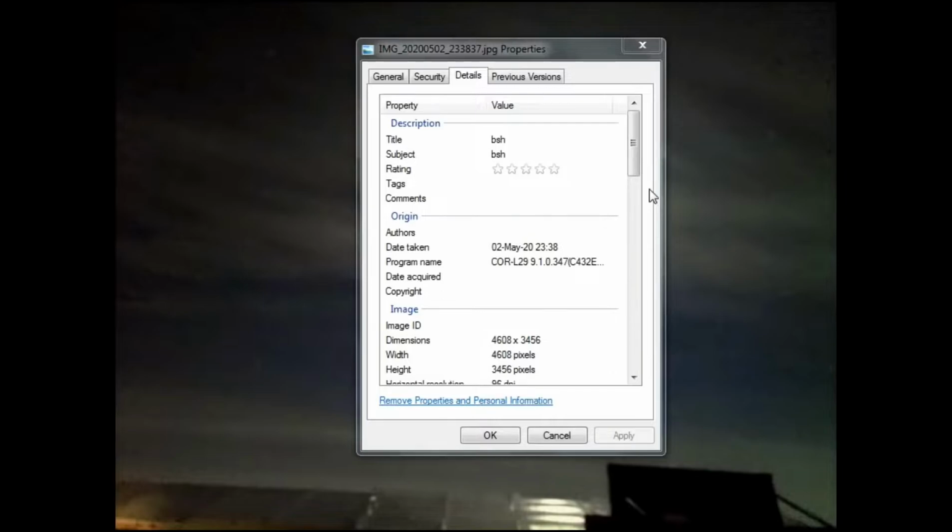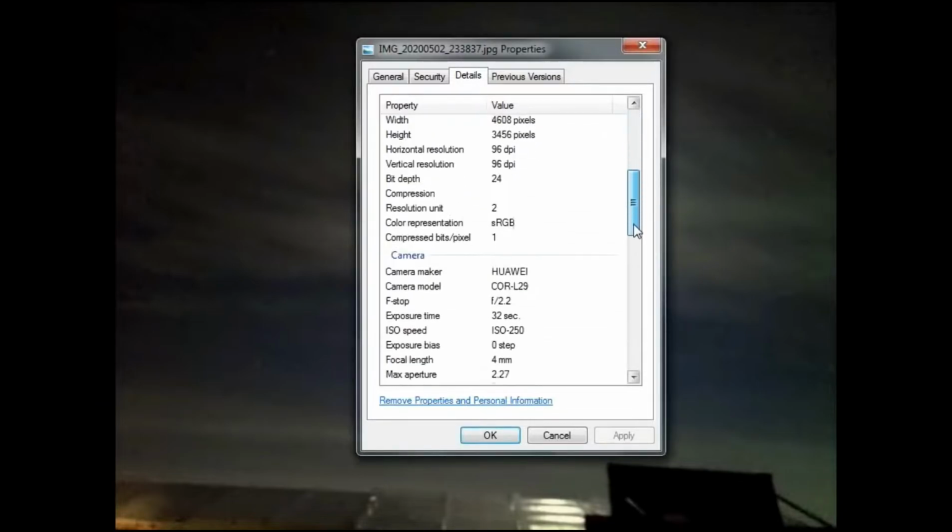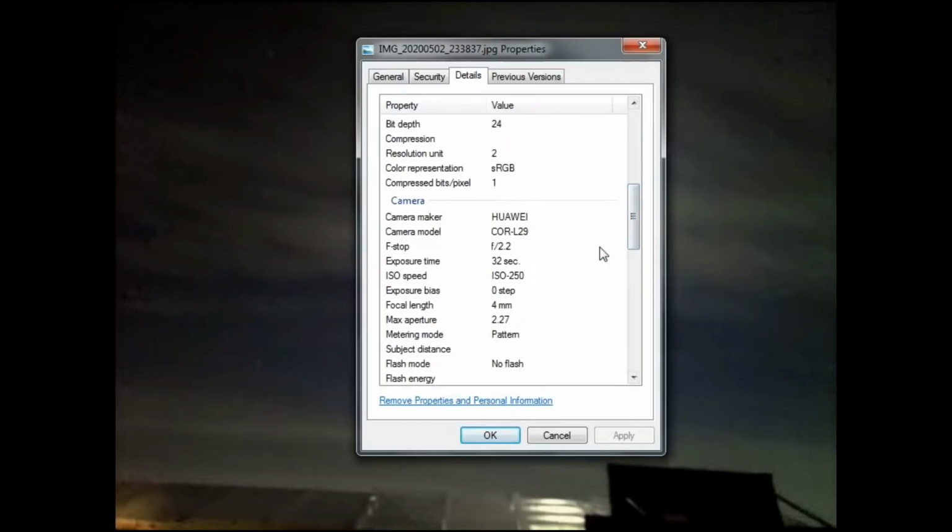Before we actually look at the picture, let's have a look at the details. As we can see, 2nd of May, and the time is 23:38. All the details appear in front of us, and we can see the f-stop is f2.2, exposure time is 32 seconds, ISO speed is 250, exposure bias is 0 step, focal length is 4mm, max aperture is 2.27, metering mode is pattern, flash mode is none. Many people I've shown this picture to have all come to the same conclusion. It definitely doesn't look natural.